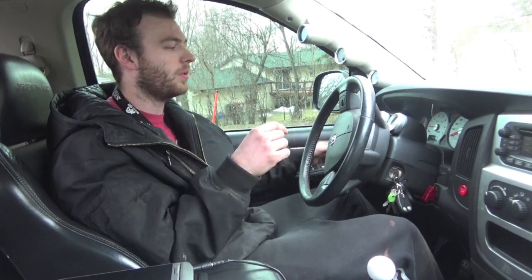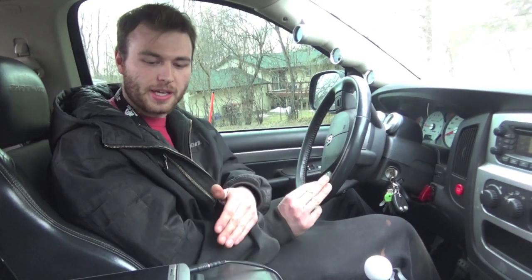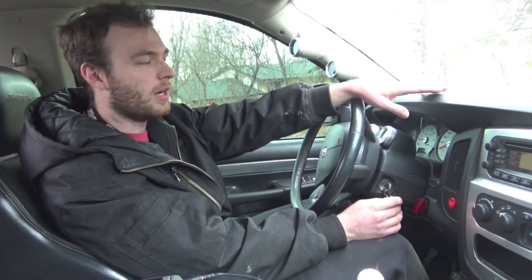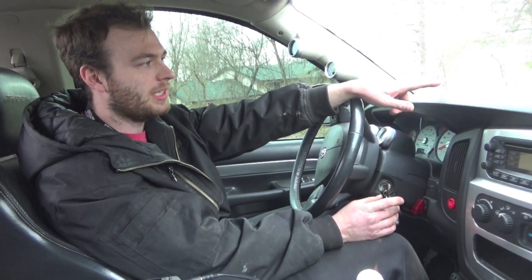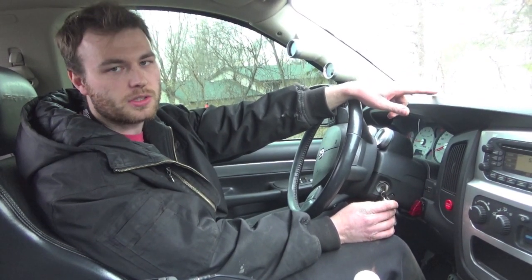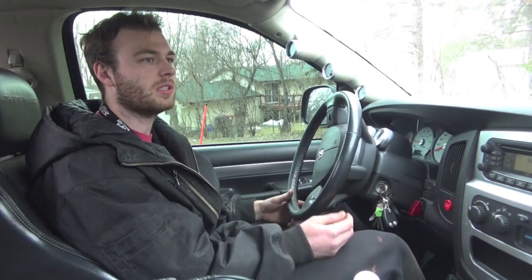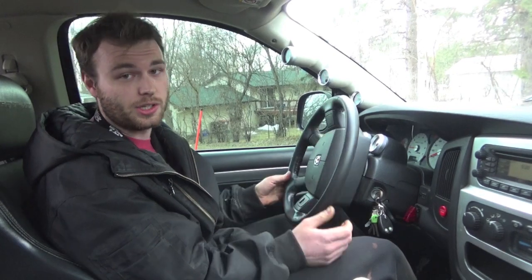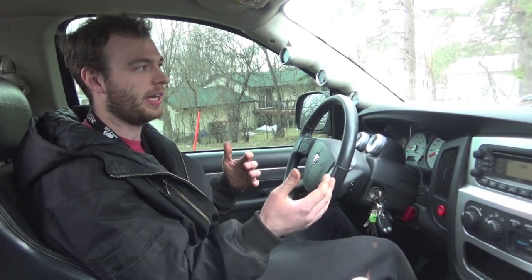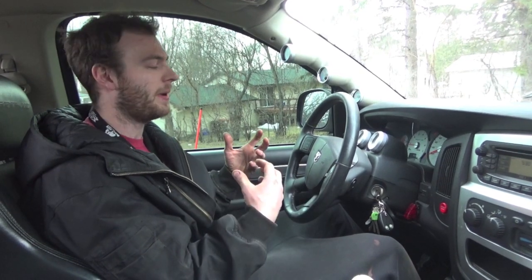We just got done with our drive and we got some data. We were on about 7 to 8 pounds of boost, and I did see about 18 to 19 pounds of back pressure. That is about double, so that's a 2-to-1 ratio, because we only made 8 pounds of positive pressure on the intake manifold, and we're making about 18 pounds of exhaust back pressure.